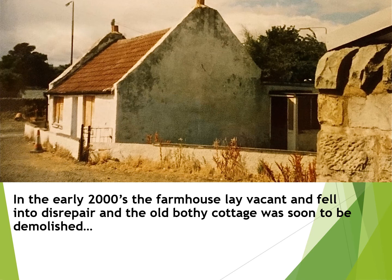The bothy turned farm cottage was as old as the farmhouse itself. The extra space we can see at the gable ends above the tiled roof give an indication that at one time it probably was covered in thatch. This sad photograph was taken in the early 2000s, not long before it was demolished.